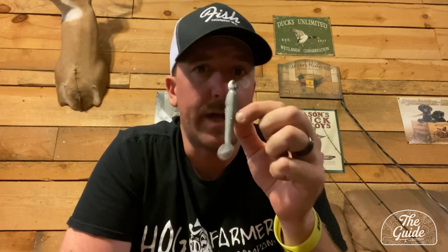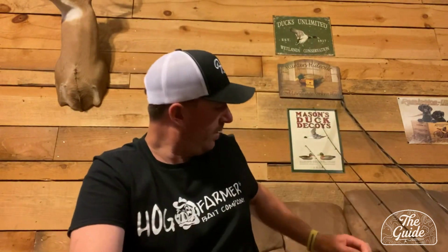And you got to play with that a lot. It's depending on the style head, the size bait, the weight, the type of line. There's a lot of different variables in that. And then you just want a slow, steady retrieve. So you're kind of reeling that bait back through those fish, causing them to react.